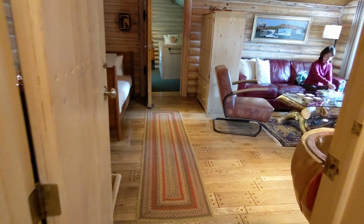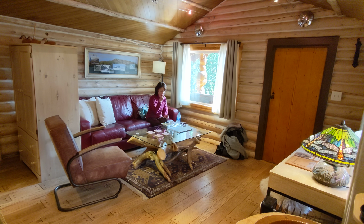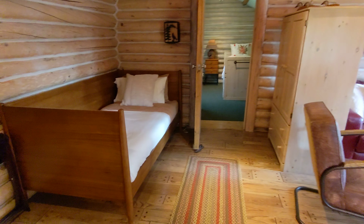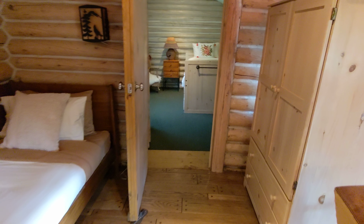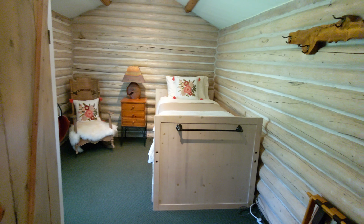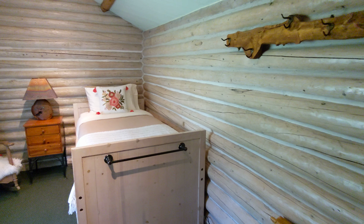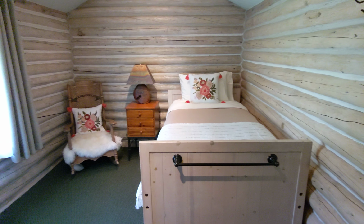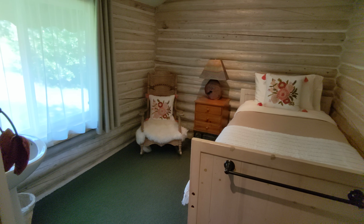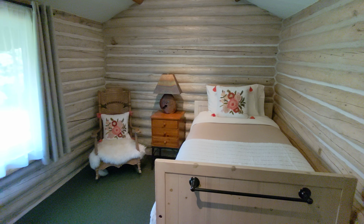So that was one bedroom. So you saw the toilet and the shower. Back to the living room. And then we have another small little bedroom. So you can be taking a nap during the day without being disturbed by the significant other. Actually, the living room is separate from both bedrooms, so actually it's not a big deal either way.